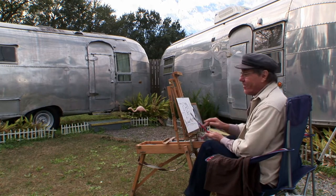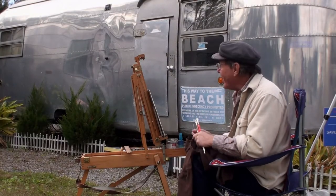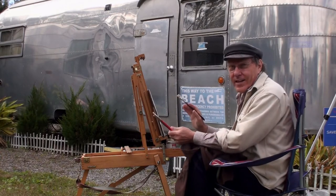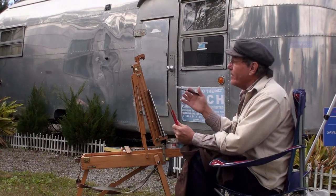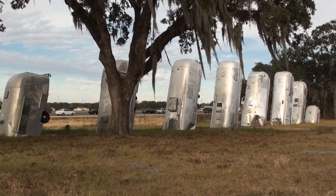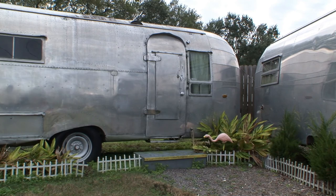Well, I'm going to get started on this painting now. We have a very overcast day here, which is kind of nice. I was hoping it might be a little more sunny, although it's often difficult to sit out in the sun. But this gives me a nice, pleasant light to work with. If we had a little more sun, we might get some more reflections on this Airstream, but this is a very nice composition, I think.